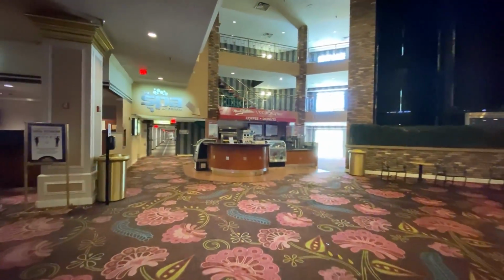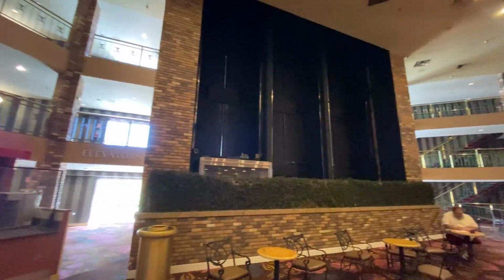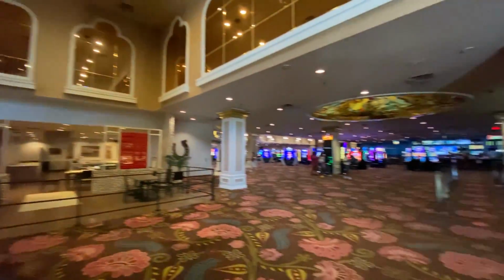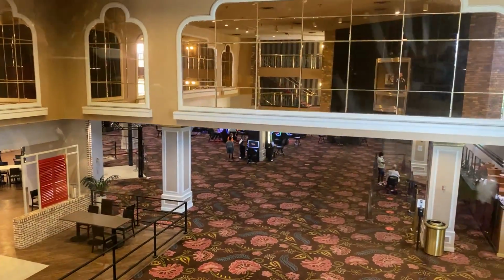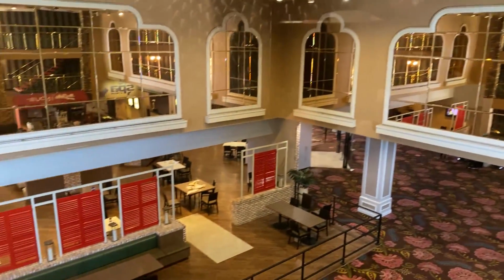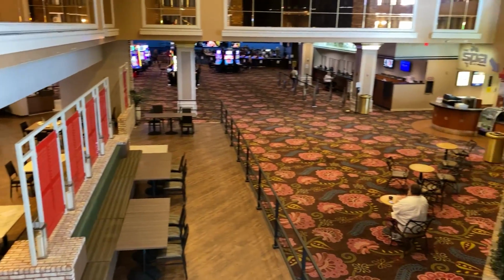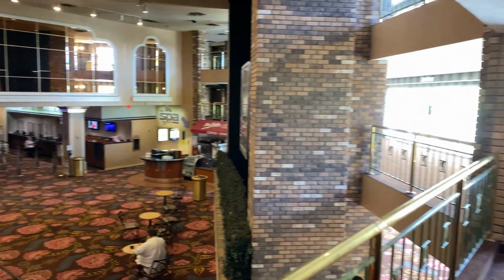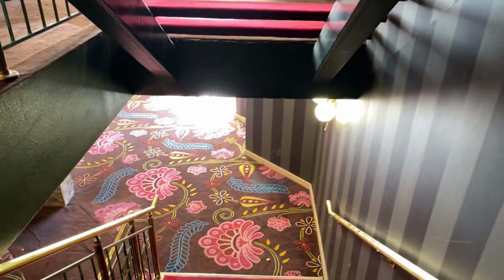Let's walk around this beautiful atrium area of Primm Valley, then we'll head out to the pool. Just like with the Whiskey Pete's 4-story tower and the scenic elevator, this is a tiny, few-story tall atrium, but I love that they have it, and they have the glass elevators, and it's a really neat area. As is the pool area.